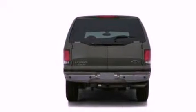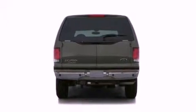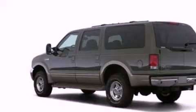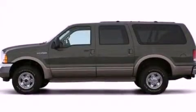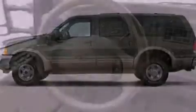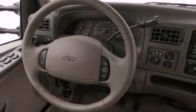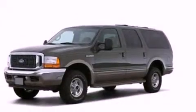The following features are also included: memory settings for the driver's seat's positions, so you can recall your favorite position with the push of one button, air conditioning with automatic climate control, cruise control, a 6-speaker audio system, a trailer hitch receiver, running boards, a passenger side vanity mirror, dusk sensing headlights, a split folding rear seat, and the leather seats provide great support and create an overall luxurious feel.